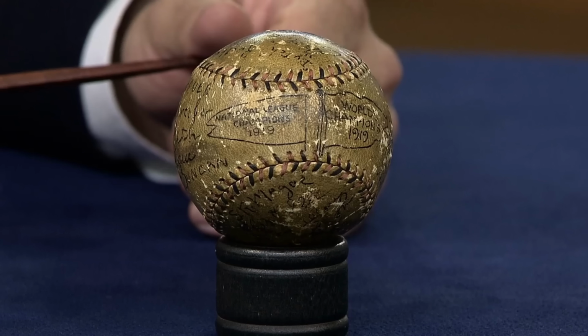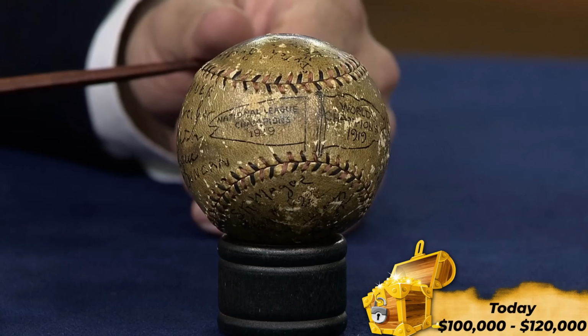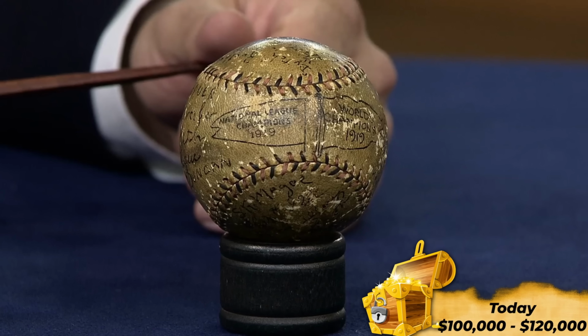The appraiser praised the baseball's excellent condition, with bold signatures and no missing key names, calling it the best he'd seen on the show.